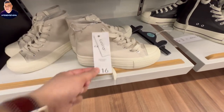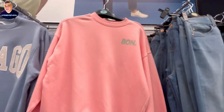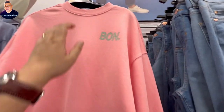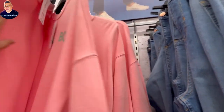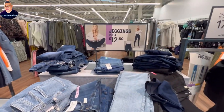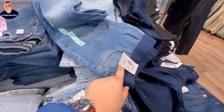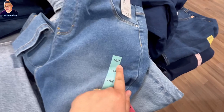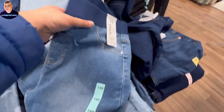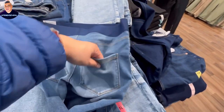Looks like a Converse, cost £16 here. This one, £14. Jeggings called Rosa, £12.50. Jeggings, because I'm looking for like the ones in the Primark, if they have a pocket at the front. So this is 14 regular, that's the regular length, has a kind of waistband pocket at the back.